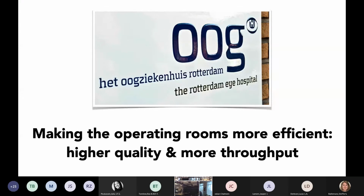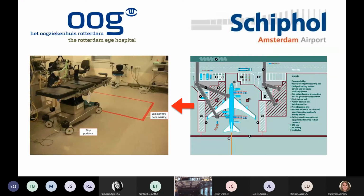So they figured out, where do we learn? From which other area can we learn how they also have high volume in throughput, but they also have high levels of safety measures, because that's what we need in a hospital? And they went out to learn from Schiphol Airport.